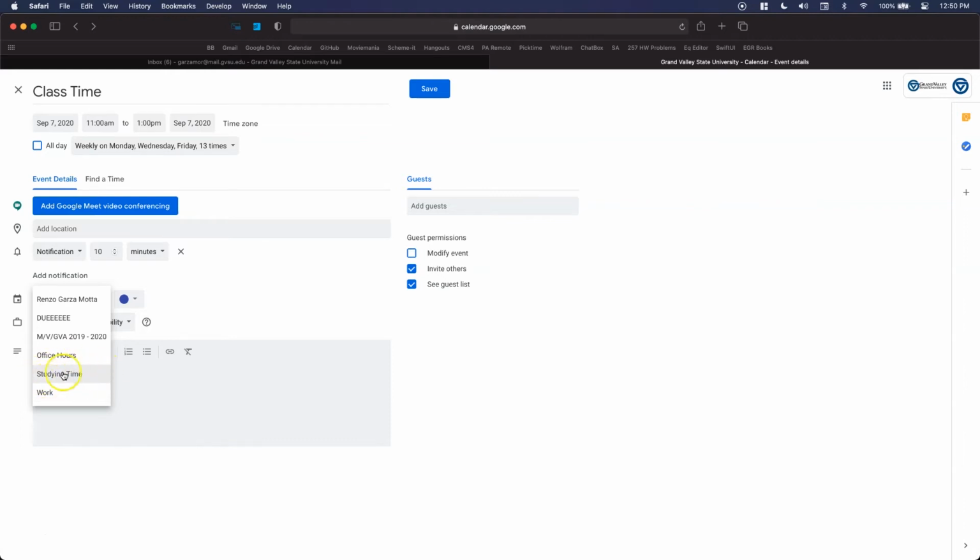As well as studying time. The schedule I just showed you is not in this studying time. It actually merged with my personal one, but that's another thing. And then work, a specific schedule for work, right?